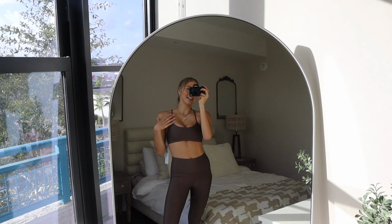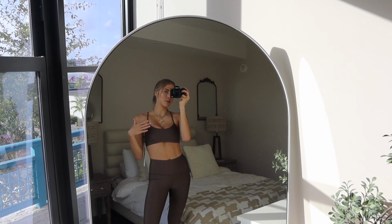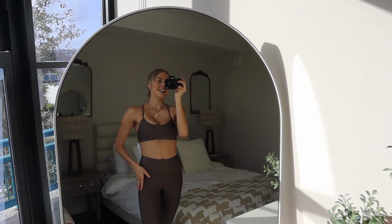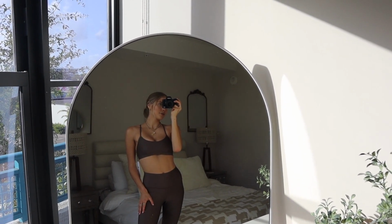And then the last thing that I picked up in the haul was this Airlift Intrigue bra. These are one of my favorite styles of sports bras from Alo Yoga. And I had the matching leggings already, and you guys know how much I love my matching set. So I wanted to pick up the bra to go with it.